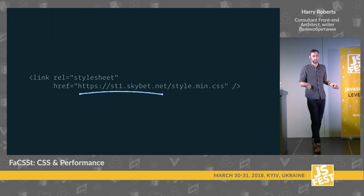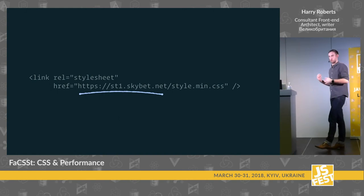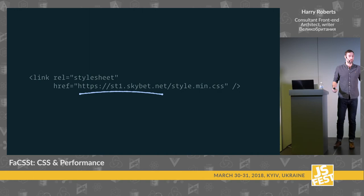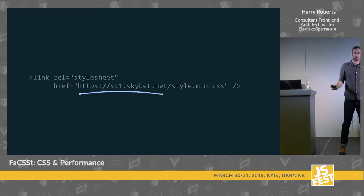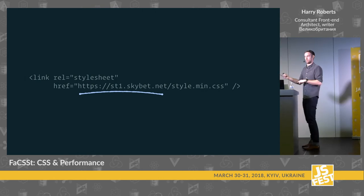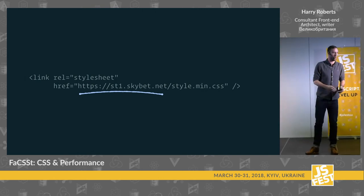And the whole idea here was to make things faster. This was about 6-7 years ago before H2 was really a thing. So we were running over HTTP 1.1, which of course limits us to 6 concurrent TCP connections to a given host. We started sticking our static assets on a separate domain to try and maximize the amount of parallelization we could get. And we all felt pretty good, right?